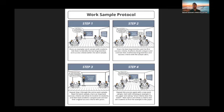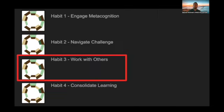I think the more we do this, the better students will be able to have clarity of what they're learning, be able to be more assessment capable. And then when they're receiving feedback, they'll actually be able to navigate that challenge because they know that you're talking about the criteria and not about them.